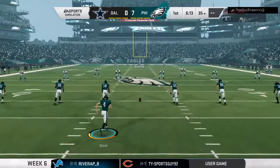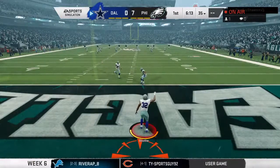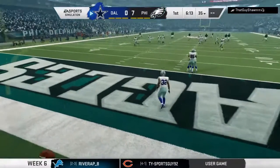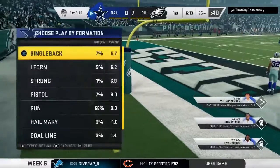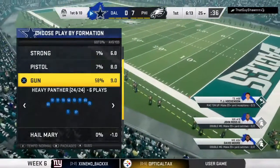And you can bet they're preaching 2 hands on the ball here as the kick's away following that fumble return. And this will not be returnable. It's out of the back of the end zone for a touchback.